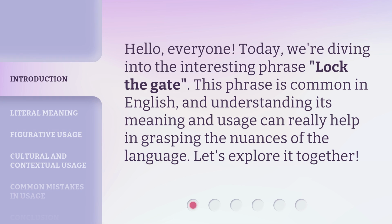Hello, everyone. Today, we're diving into the interesting phrase, lock the gate. This phrase is common in English, and understanding its meaning and usage can really help in grasping the nuances of the language. Let's explore it together.